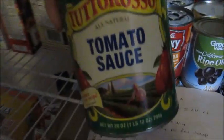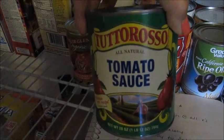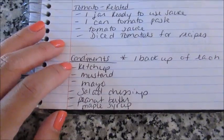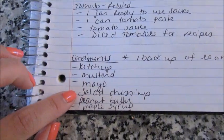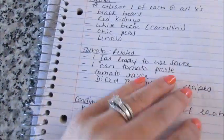Regular tomato sauce or crushed tomatoes, something like this, would be what I'm talking about when I say tomato sauce. And then diced tomatoes, which I actually just picked a couple more of these up. So that is my tomato related category. And then condiments, I want to have a backup ketchup, mustard, and mayo, a backup salad dressing or 2, peanut butter and maple syrup, and I have all of those things right now in my pantry.